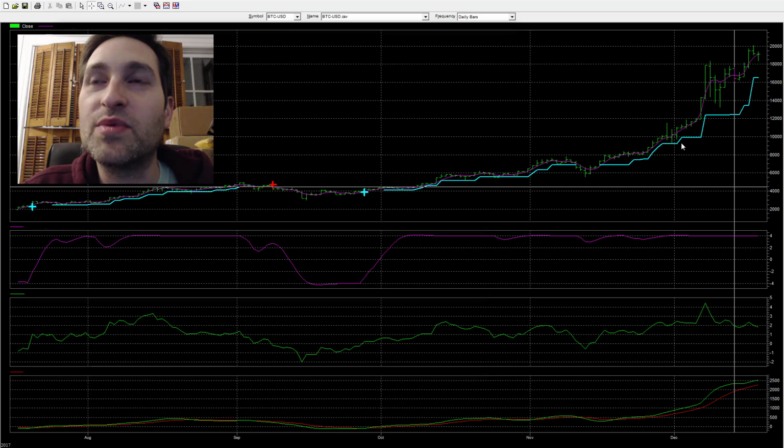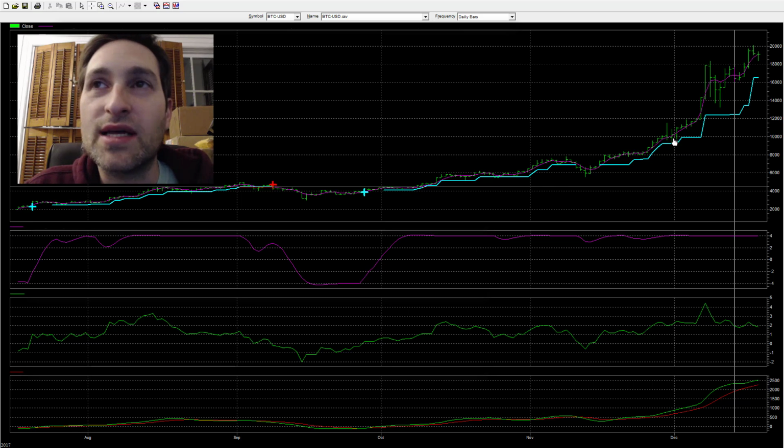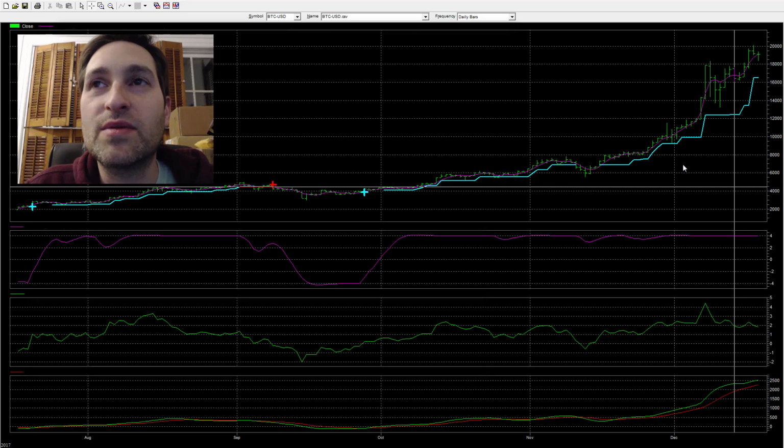So for example, if you put a buy order here for Bitcoin at the blue line or slightly above, you would have gotten in right here. And it's a super low risk investment. The reason it's so low is because the price didn't have to go down very much for us to know that this is going to be a change of direction. So those are the three ways in which we utilize the blue line.